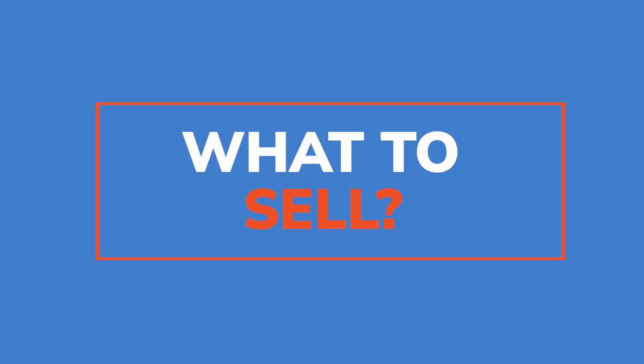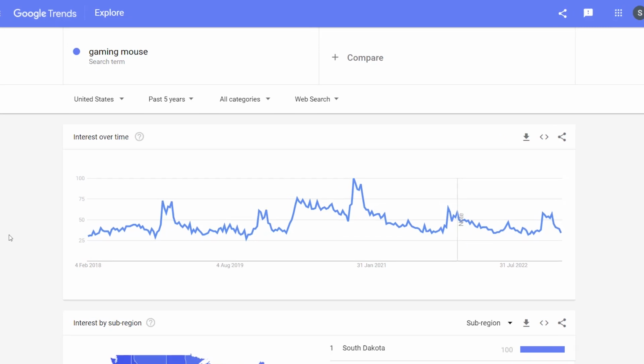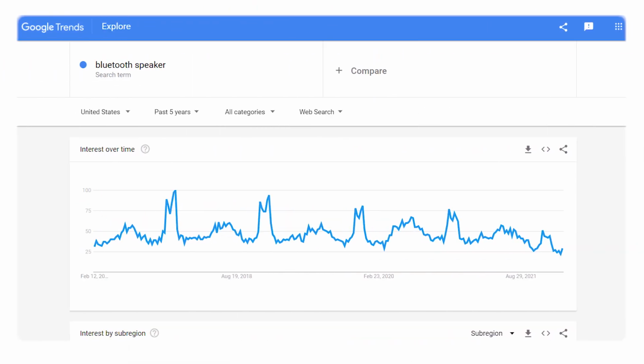Once you decide which kind of store to have, you'll need to understand what to sell. To hit the bullseye, you need to assess the market and search for the latest trends and demands. To get this info, you can use Google Trends to see how popular different products are, which are in growing demand, and which are going to grow in demand soon. As we can see with the Bluetooth speakers, there has been a spike in demand closer to Christmas season. Alright, we know what to sell. Where do you find suppliers?